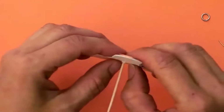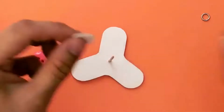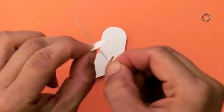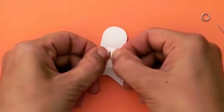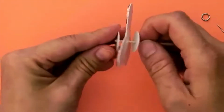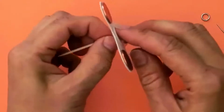And then the next step is to take this other piece that you had and you want to also put this toothpick through it. So I'm just going to come in here and make my hole a little bit bigger. And I'm going to push this toothpick through all the way in, so nice and snug. And I'm going to push it all the way down like this.